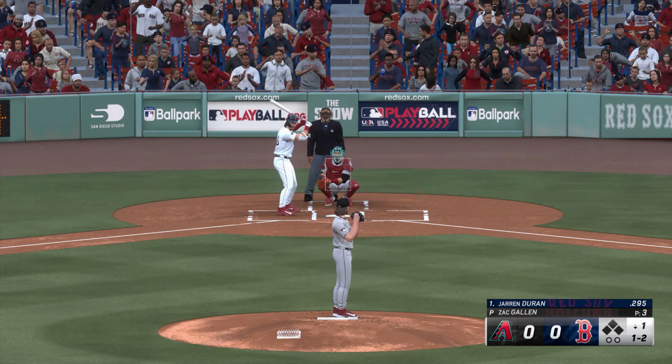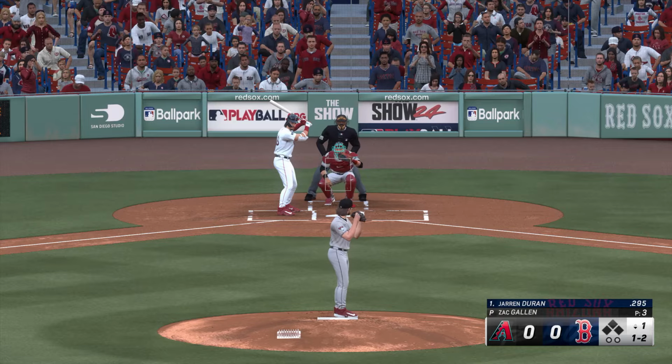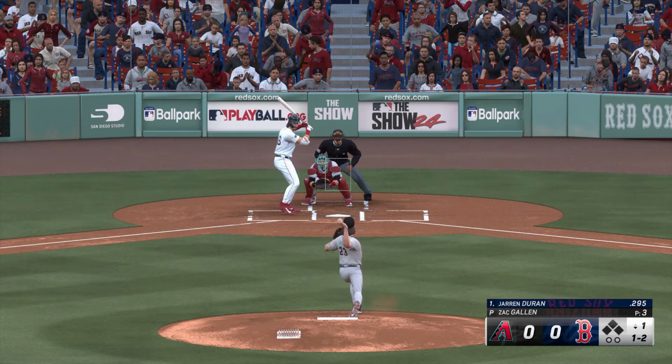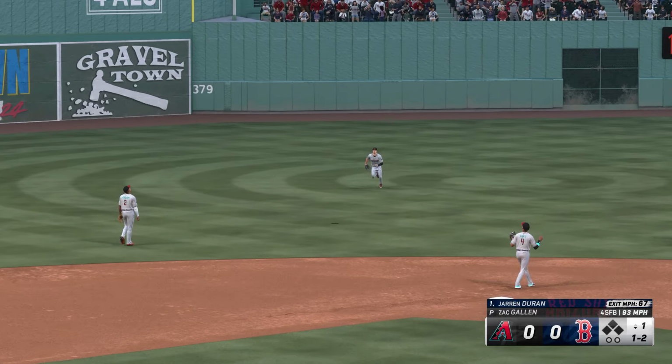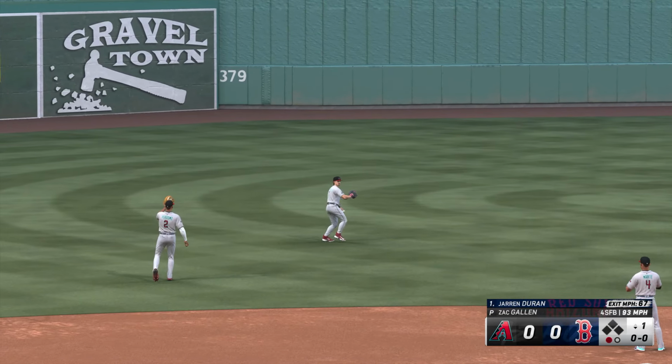And that skips into the dirt. He swings and hits a fly ball to center field. Carroll makes the grab on the run.